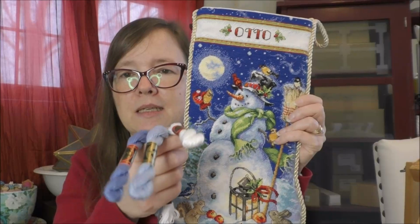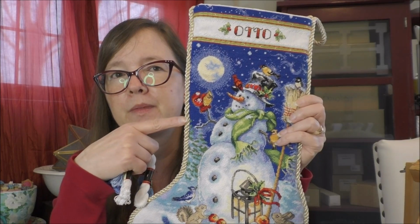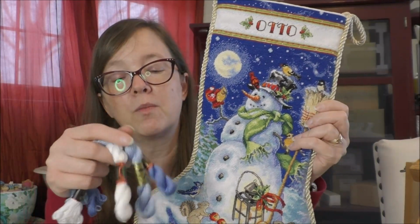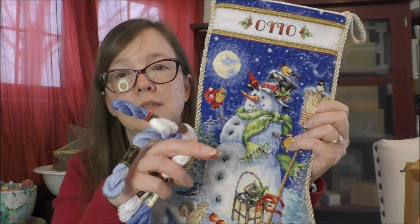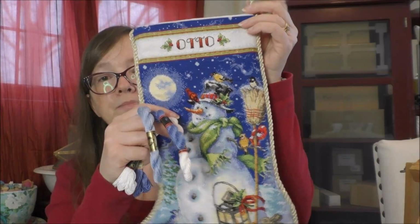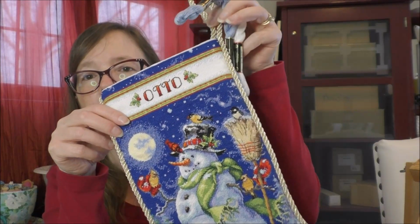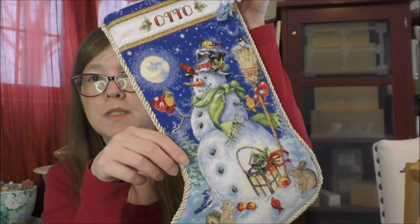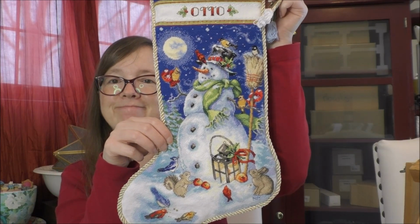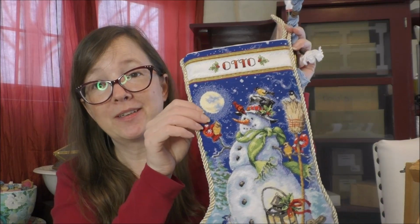And she sent these to use for the trim, and she sent trim. Like, I had a decision. I could do whatever I wanted to, and I decided not to use these. I might go ahead and make a tassel out of these two, but we'll see. There it is, all done and ready to go home. Hopefully it gets there in time for Christmas so that Otto can enjoy his homemade stocking.